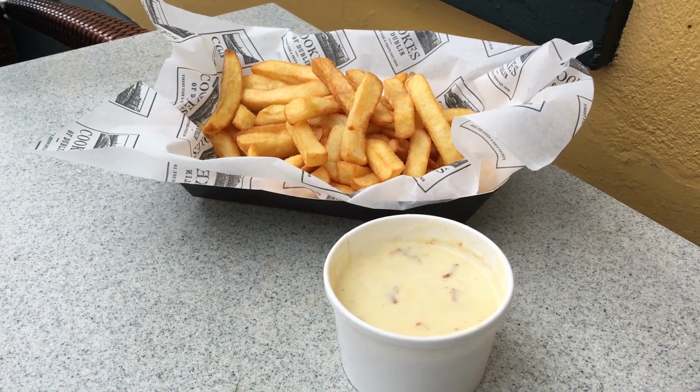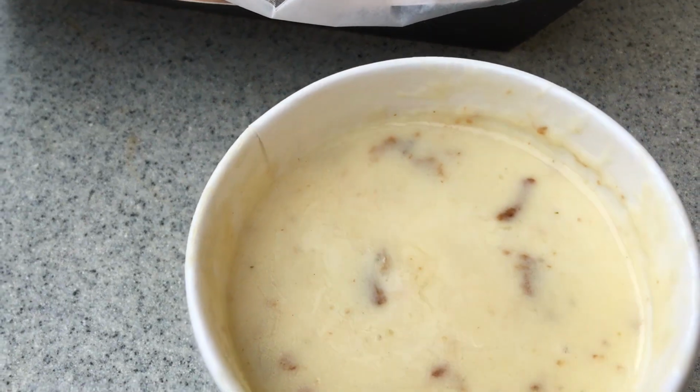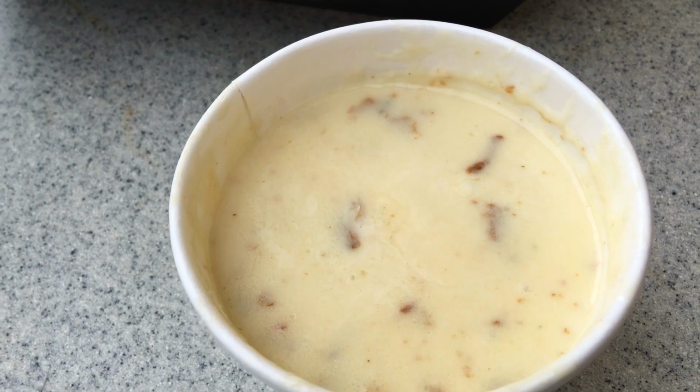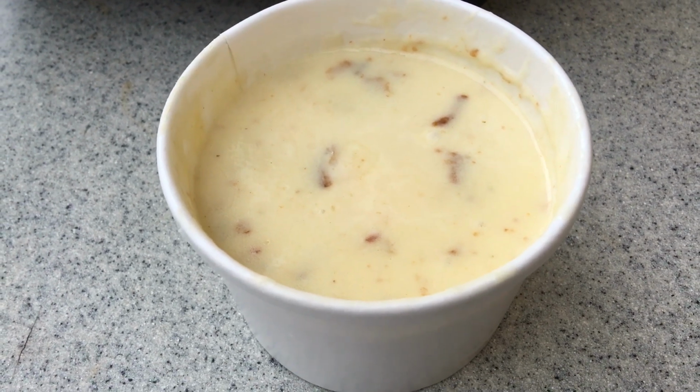This is one of my favorite things in all of Walt Disney World. I love this thing. They took it off the menu for a little while, and we all complained so much that they finally brought it back. So that vintage cheese and bacon dip, so good. And don't forget to dip your chips in it.